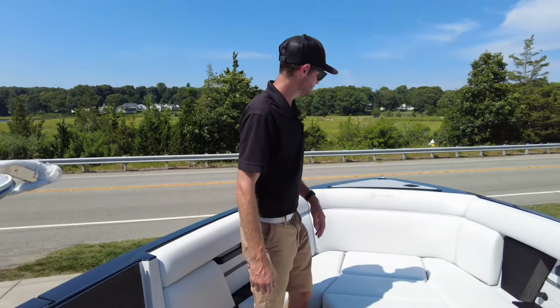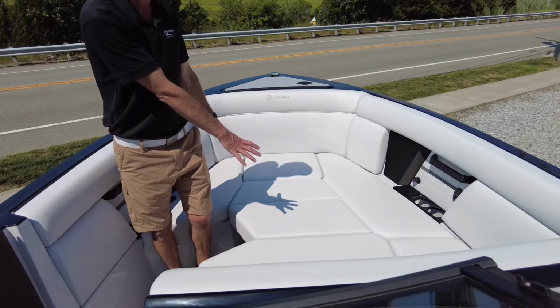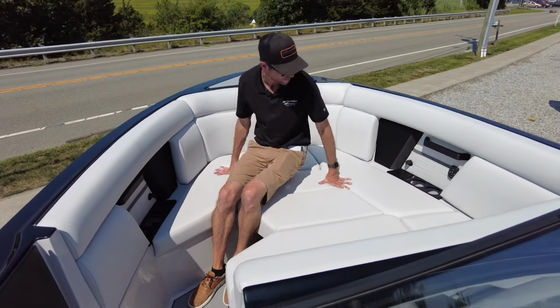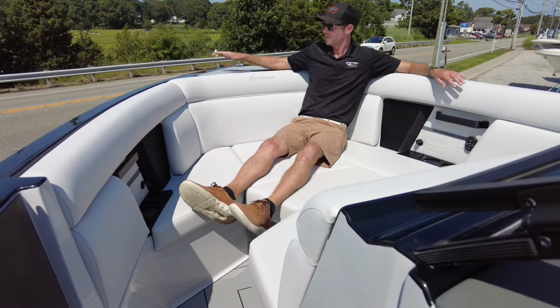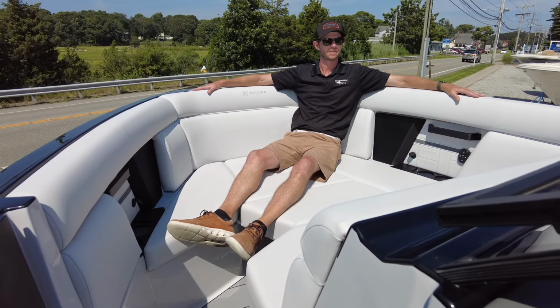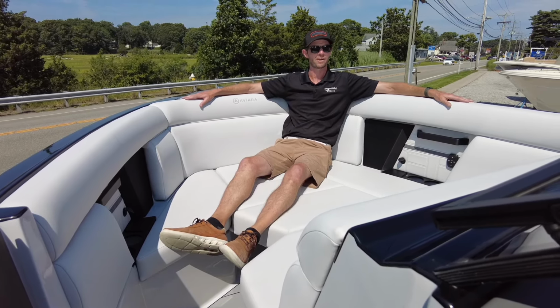As we make our way forward to the bow, really nice deep seating. We've got our bow filler cushion inserted now. If this was up out of the way, we've got footroom with storage underneath on the deck. Again, cup holders, radio controls, USB outlets on both sides, anchor windlass at the bow, and just a really nice, comfortable, deep sit. This is the gray interior and a black exterior on the hull with gray accents.